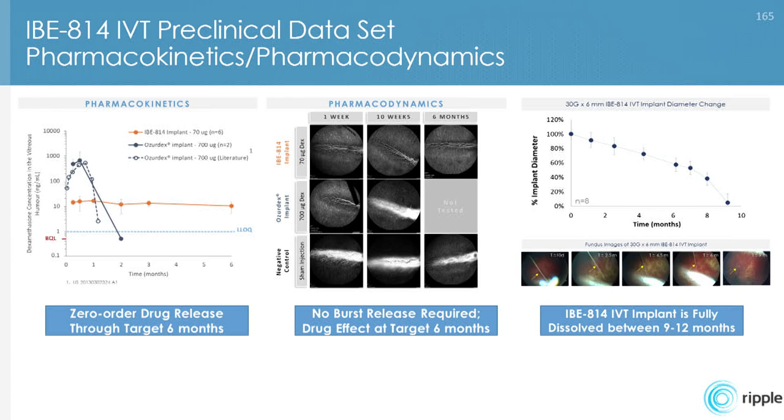In the middle, the pharmacodynamics, where you see, one, we don't need a burst release to moderate the edema, and we have sustainability out to 6 months plus, whereas Ozurdex, you know, kind of the 10 to 12-week period, it starts looking like the negative control. And on the right there, you see from the scans and the laser microscopy, full degradation at 9 months, which is our target product profile.